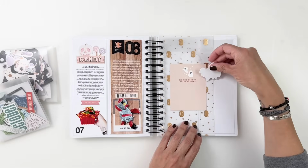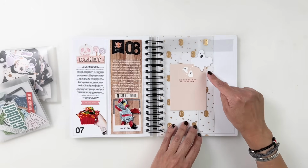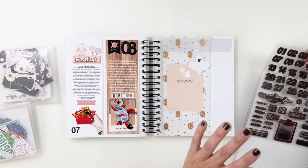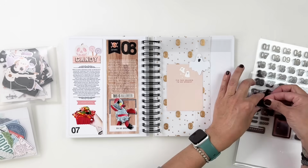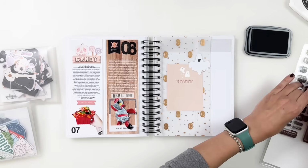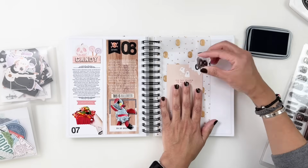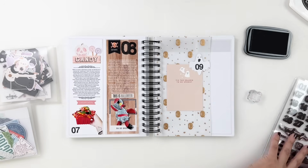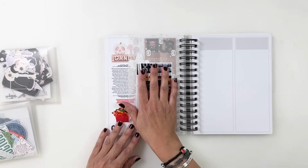So I really like the ghost, and I need a spot for me to add my numbers. And so I'm just going to stamp the number. We're going with my smaller numbers because I don't have the space. And we're just going to stamp 9. For day 9, talking about this yummy candle that my friend Elizabeth sent me. I think it was 2 years ago, and I love it. It smells like spooky witch with a hint of fall, basically. Let's try to find something to add some cuteness to this side of my page.